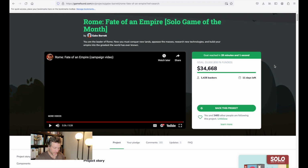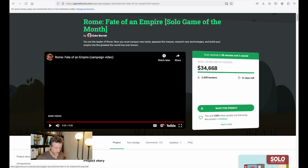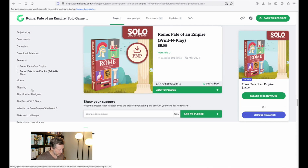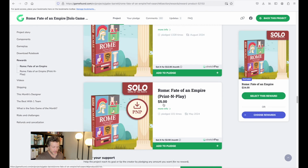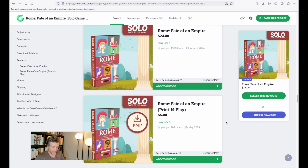So we're taking a look at this, and they had a funding goal of $5,000. They're currently at $35,000. They're doing pretty well, and if we flip this little digital card over, we can see that the campaign is going to run until April the 25th. Now, there are only 2 pledges for this. There is a print and play, which is $5. There won't be shipping because you're just going to get access to the files, and it looks like he's going to do that fairly soon after this campaign ends in May 2024.